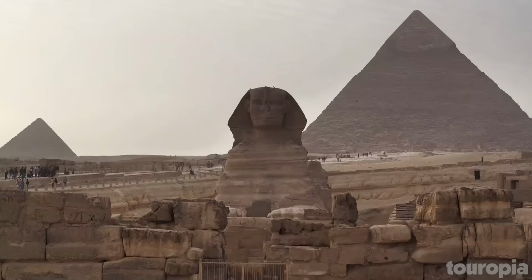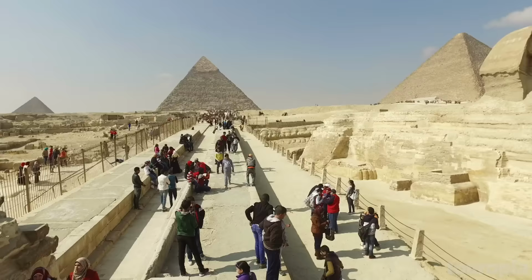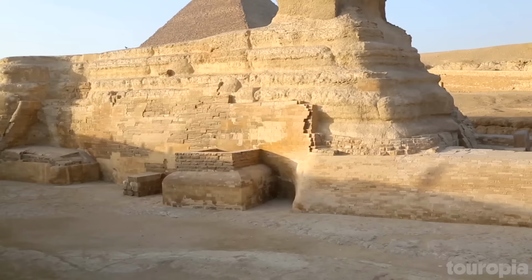Number 5. Great Sphinx. Located at the Giza Plateau, the Great Sphinx is one of the largest and oldest monuments in the world. But basic facts about it, such as who was the model for the face, when it was built, and by whom, are still debated.